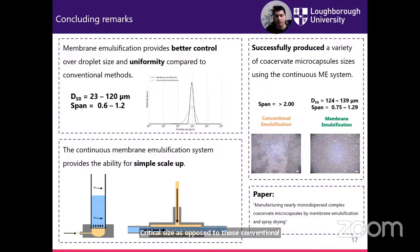If you want to know more about these microcapsules and what their stability is like during the spray drying process, we do have a paper coming out soon under this title.